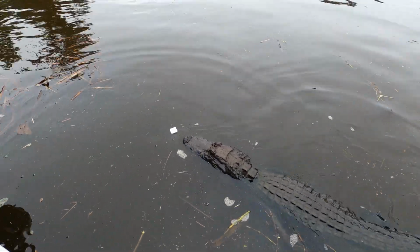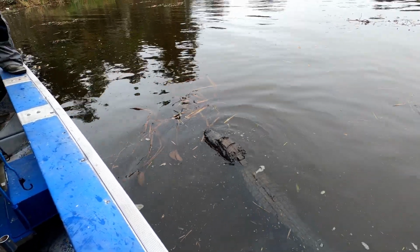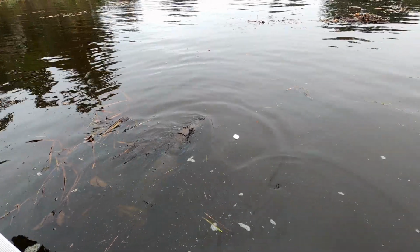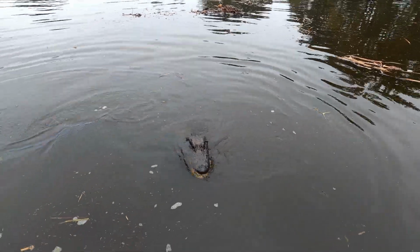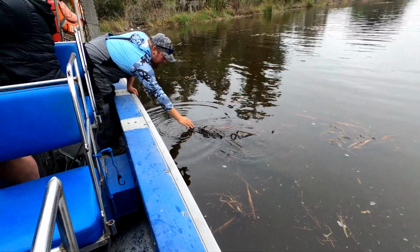Once they move out of that enclosure, they go into a half-acre pond. At that point, they get no more human interaction. When these guys go to get released, they get a tag in the webbing of their back foot, similar to the bands they put on migratory birds. That's going to have his identification numbers and everything on it.